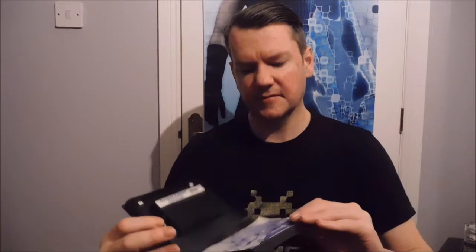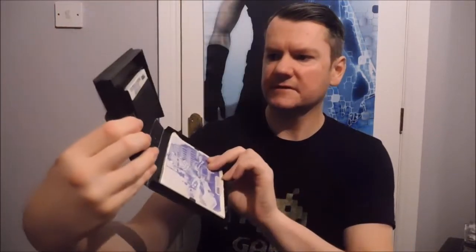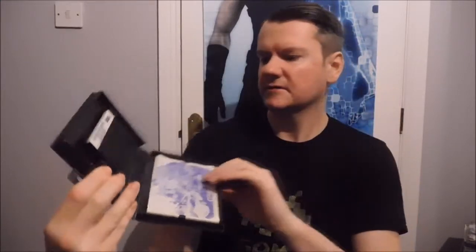I paid £8. Comes complete. Comes with the manual, and it's pretty awesome. It's got a few wee scores on there, but not too bad. Pretty awesome game. Great game.